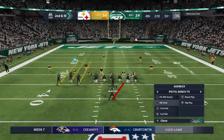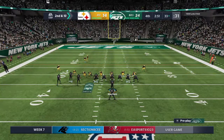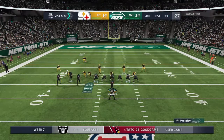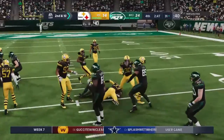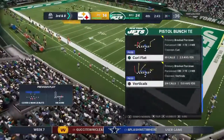2nd and 10 from the 33-yard line. Regular. Check 26, check 26. They'll try and run some clock here as they keep it on the ground. They do get a couple, but they'll be left staring at a 3rd and 8 coming up.